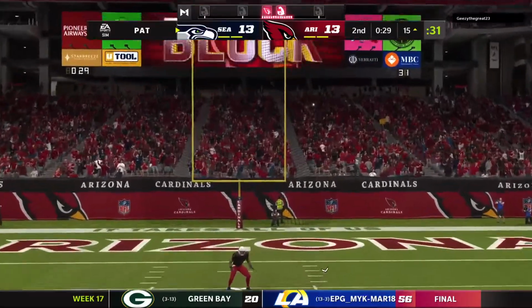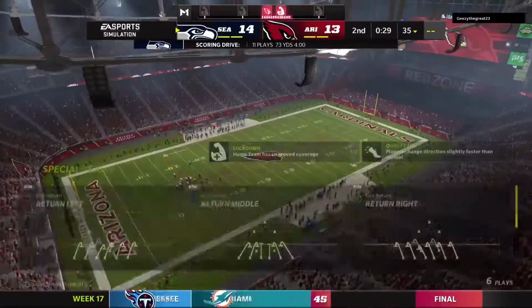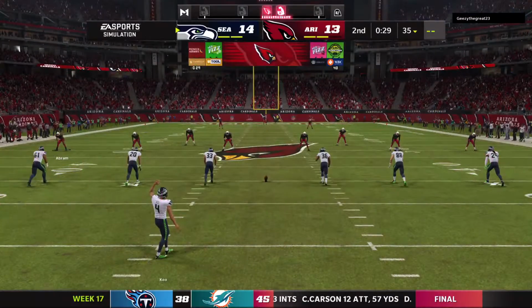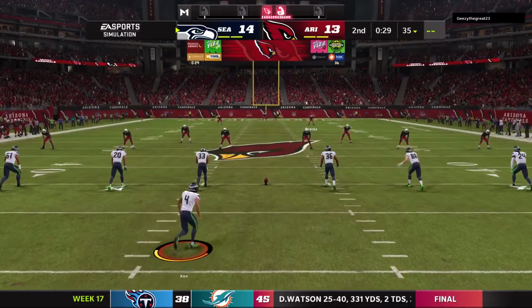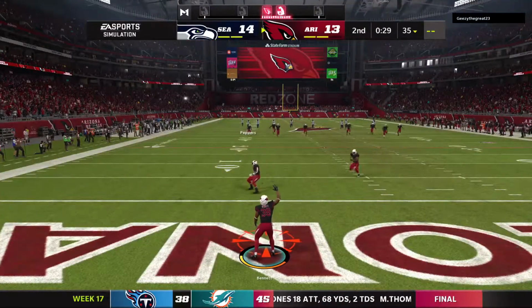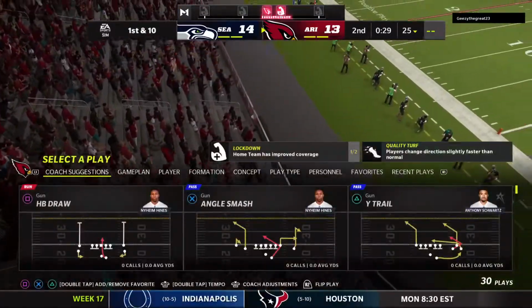So they called it a touchdown originally, and this will stay a touchdown after the video review, so they had it right. Extra point by Koo, up and good. And that will give them the lead here as we get on towards halftime. Following the touchdown, here's Koo to kick off. And a fair catch signaled for and taken successfully.